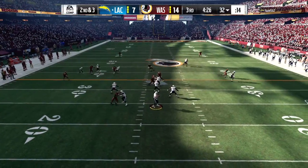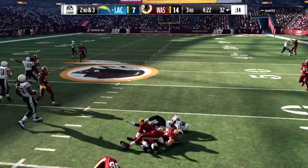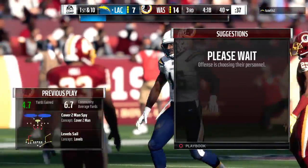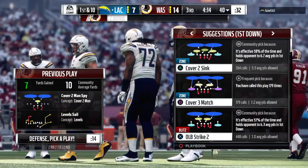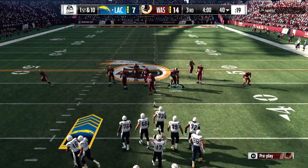Now a second down throw for Rivers. Got a man over the middle. It's Williams, and he'll bring it up here to right at the 40-yard line. It's a 7-yard gain there, and it's good enough to move the chains. Fresh set of downs here.